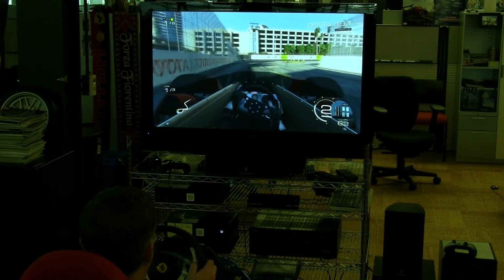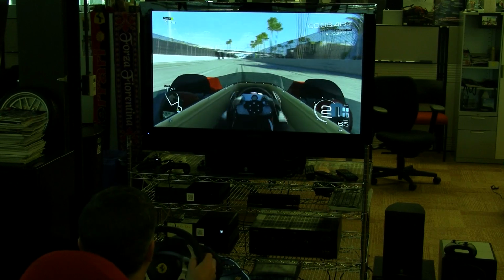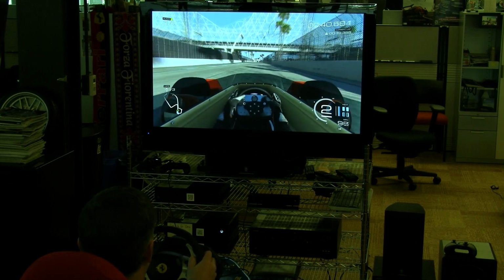So back to Long Beach again. It's just amazing the level of detail and realism that has gone into that track. And I applaud you guys at Turn 10 for what you've done and for what you're going to continue to do.